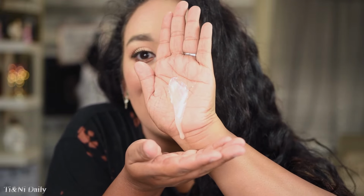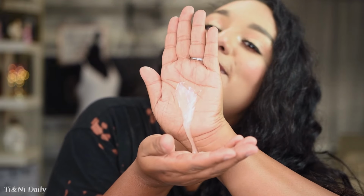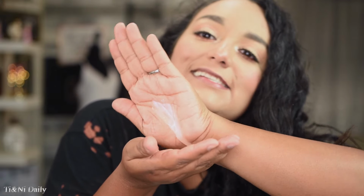I usually take about 6 pumps of this as well. Let me get a close up so y'all can see that glitterfulness. Oh, it's dripping. Look at that. It's so beautiful. Look at the glitter and shine. Now this, we want to go ahead and put all through our hair.